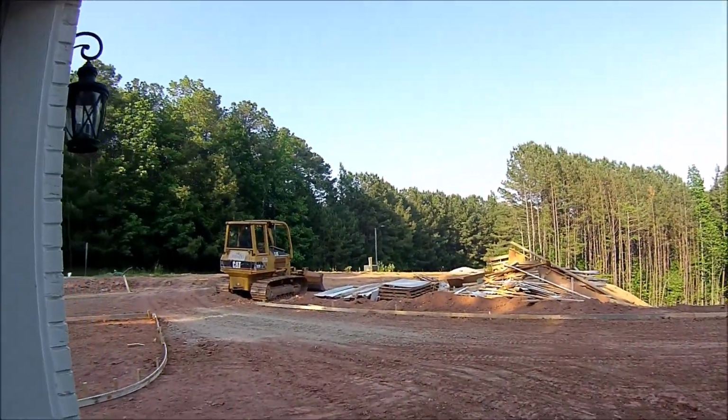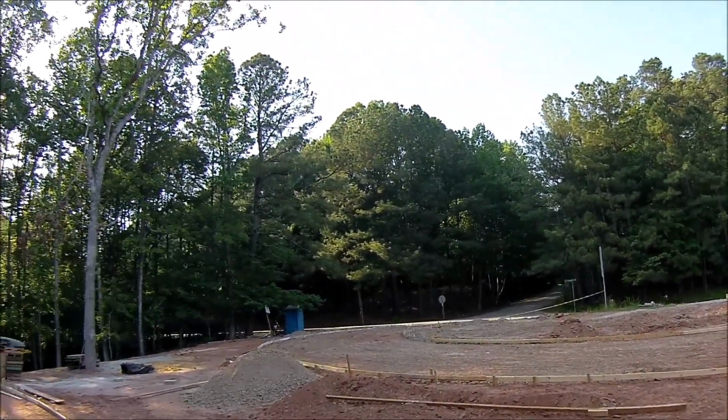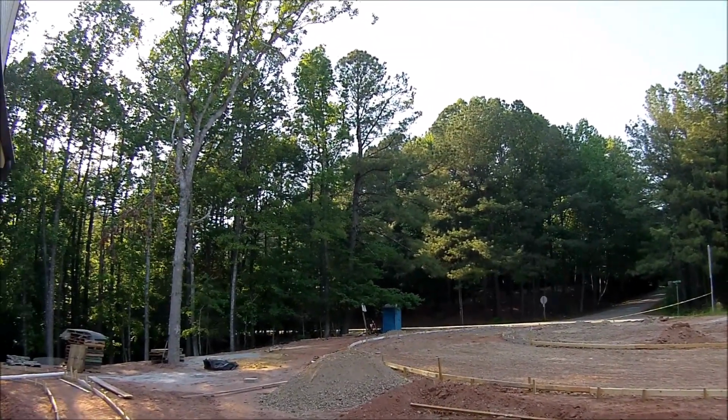Nice home being constructed here in the city of Raleigh, North Carolina, out bike riding with a very crummy porta potty to support this construction.